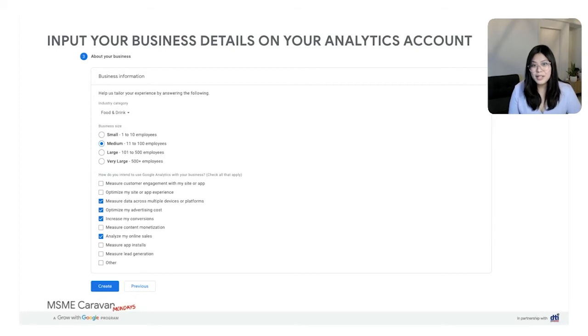Next step is to input your business details so that the platform can best tailor fit the experience depending on your business's industries, business size, and also your goals.